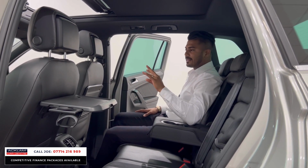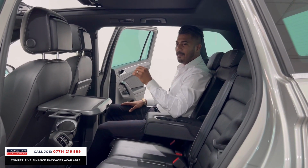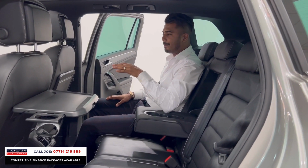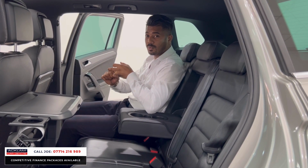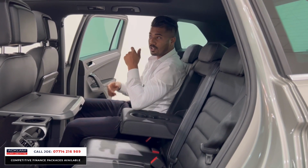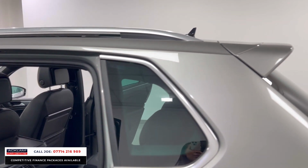Yes, it's second hand, and yes, it's done 16,000 miles. So you'll always expect a level of wear. But this is a very good example. We then put a full 12 months MOT on the car. If it's due a service within 6,000 miles or 6 months, then we'll service it as well before you get the car. It's just brilliant, more so because it's an R-Line.